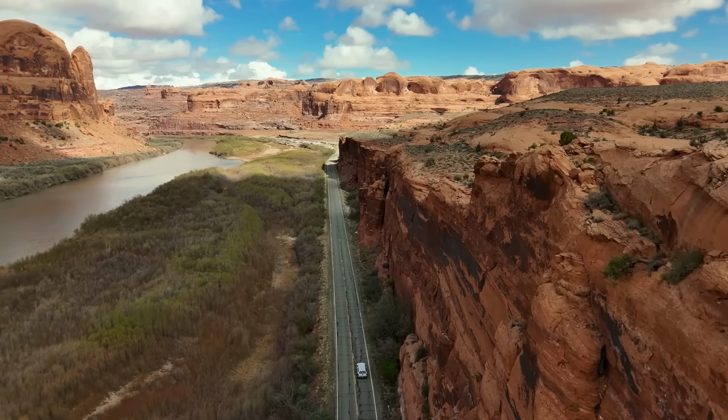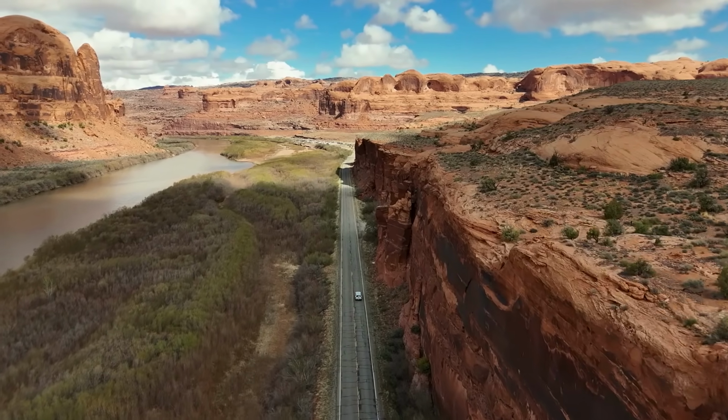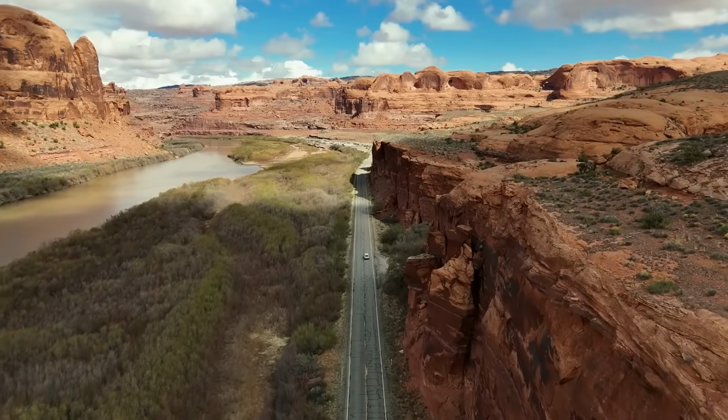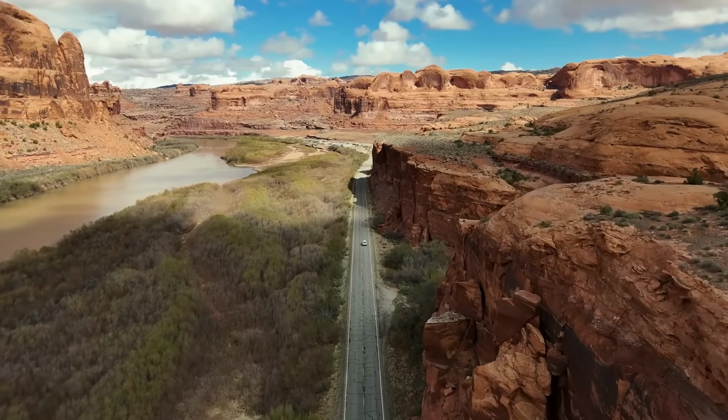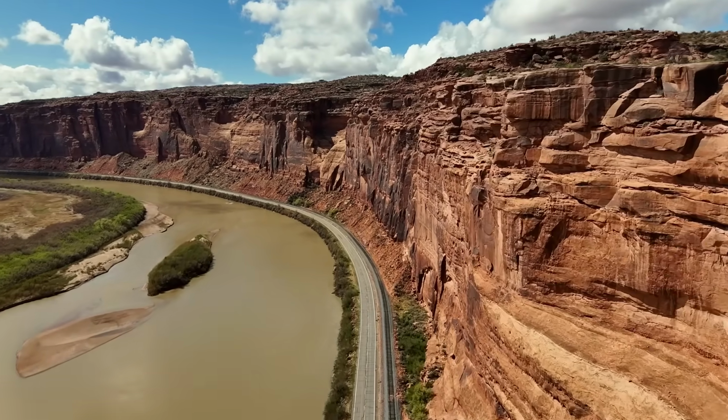Over the last 7 years of living in the Southwest, I've taken countless scenic drives from Mount Carmel Highway near Zion National Park, the Apache Trail, the Salt River Canyon, Oak Creek Canyon, and just recently the Moki Dugway. But I have to say, Potash Road is definitely in my top 5.